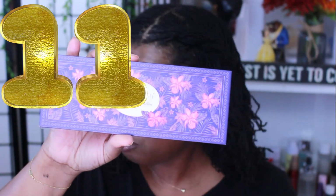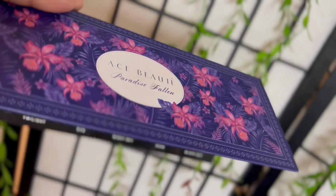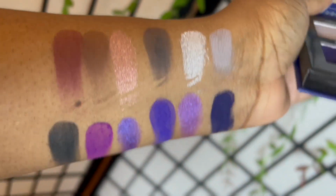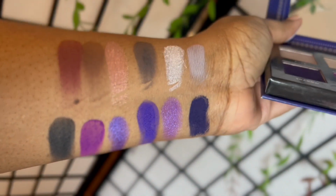Coming in number 11, I have Ace Beauté's Paradise Fallen. It's a beautiful purple color story.